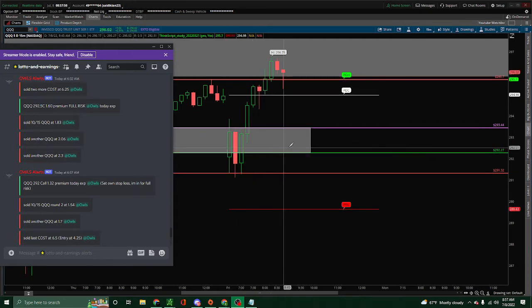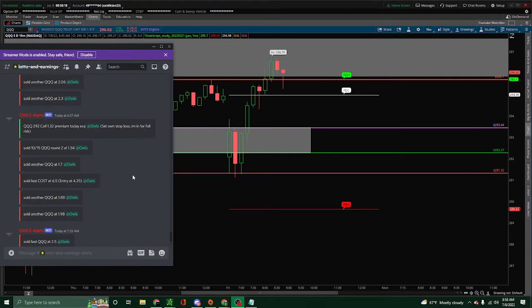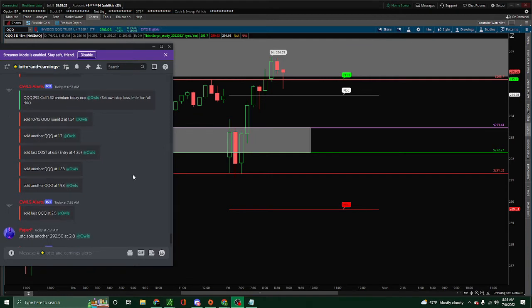And since then, we saw that it broke that 292.27 resistance. And from there, our first target was 293.44. Once it broke 293.44, we knew that it was going to fly and fill this gap above the previous day close. QQQ even broke above the previous day close and hit a high of 296.75.